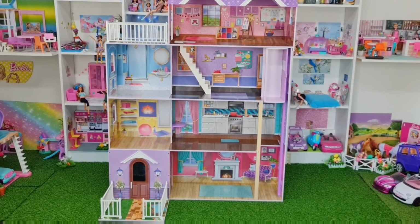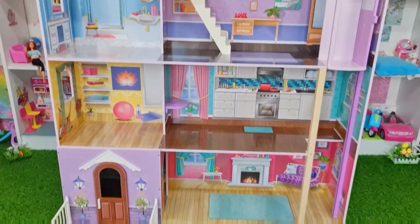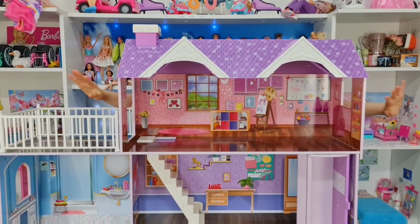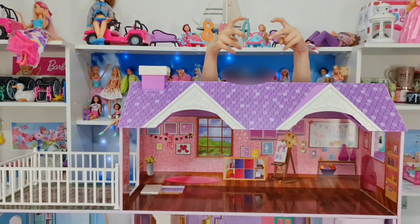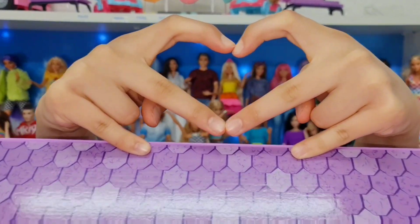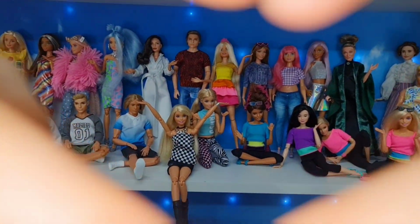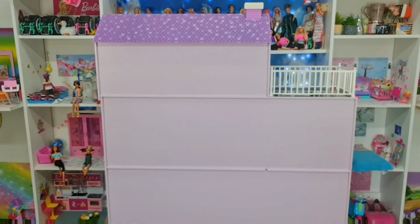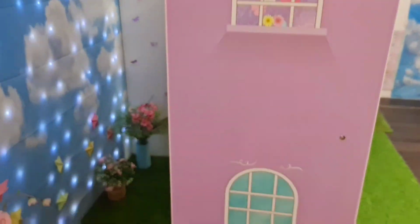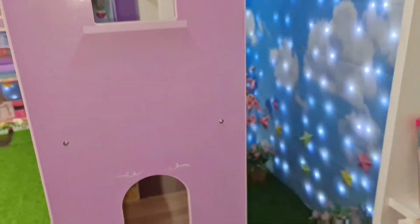The house after completing its building. I'm behind the house, hi! This is the house from back, and here it is from both sides.